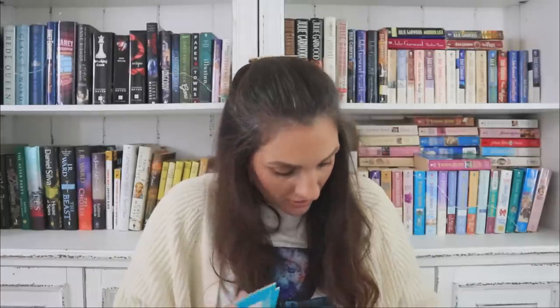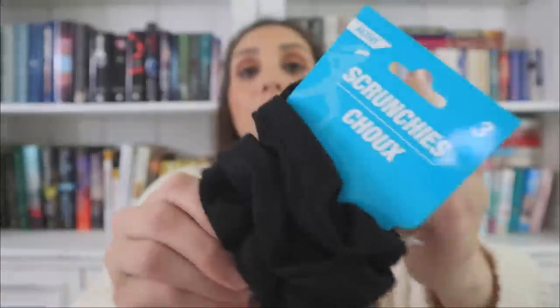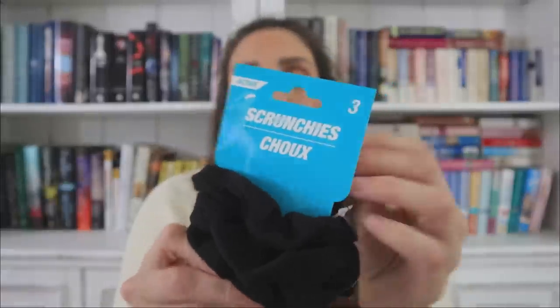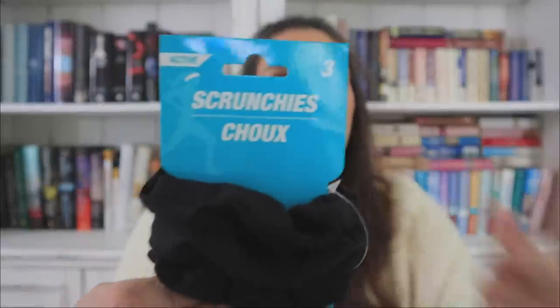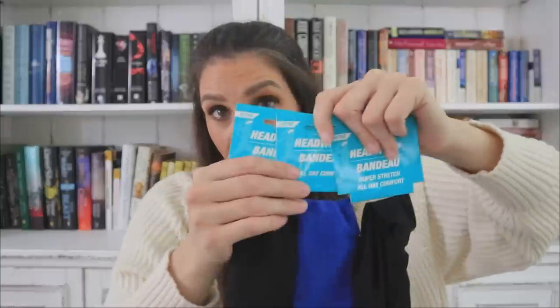Okay, then they also had, hold on, they also did these scrunchies, three of them in black, which I absolutely love. And the material is really interesting. It's really soft, but again, it's marked as their active collection. So love that. And then these are also very exciting, head wraps. I've never been so excited for hair accessories in my life.